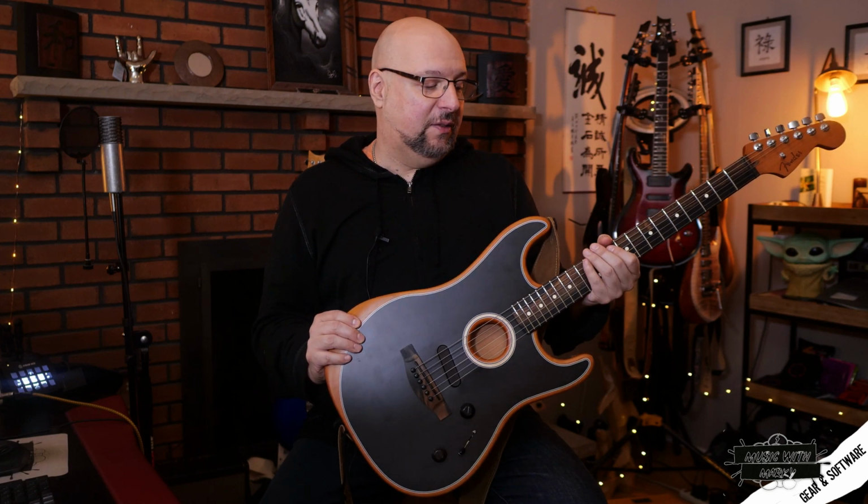I do want to note that I just recently put half flat wound strings on this, and these are 9s as well, which you think would not sound very good in an acoustic environment, but this thing sounds bright and still full. It works really well, so it's a real great hybrid between electric and acoustic.